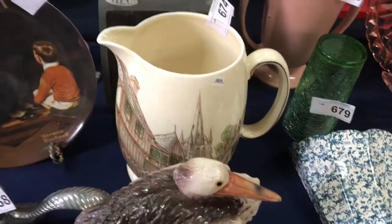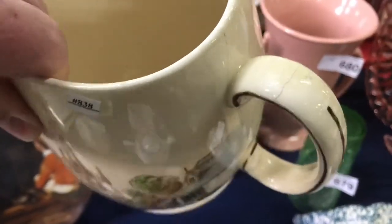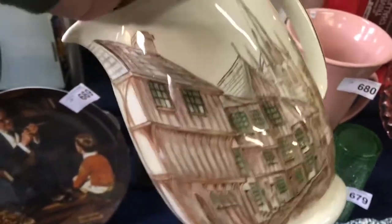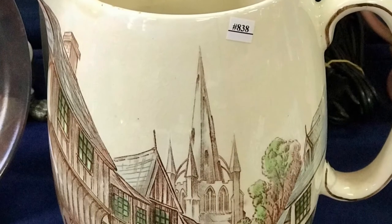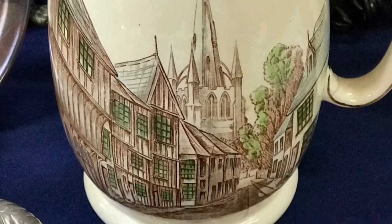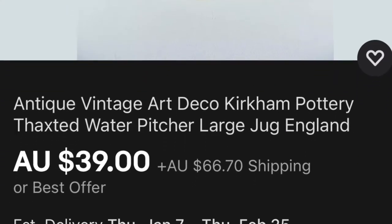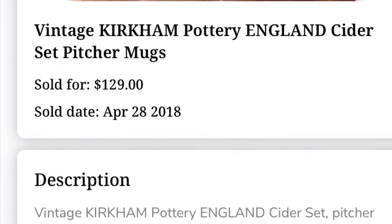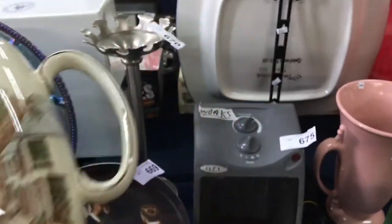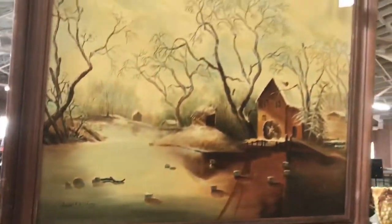Now this item I did a comp on, but there again, I didn't look at the description before I started taking pictures. The handle has a repair or a hairline on it. These comps are for pieces that are in good shape. And one of the comps has mugs with it. Nice oil painting.